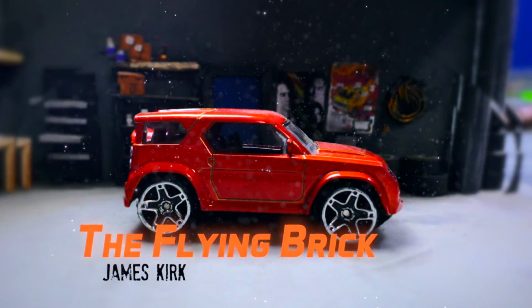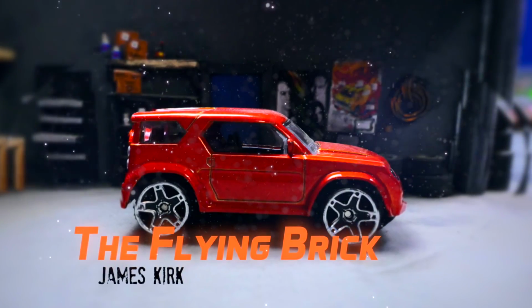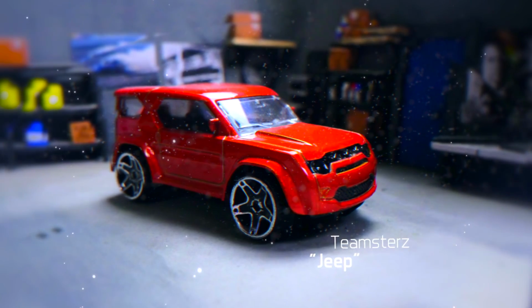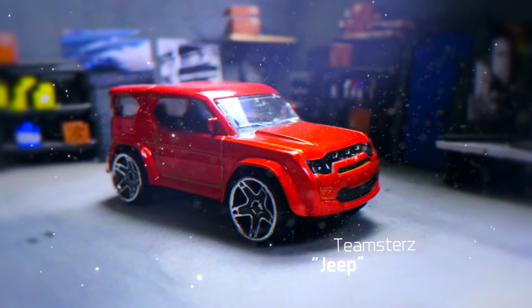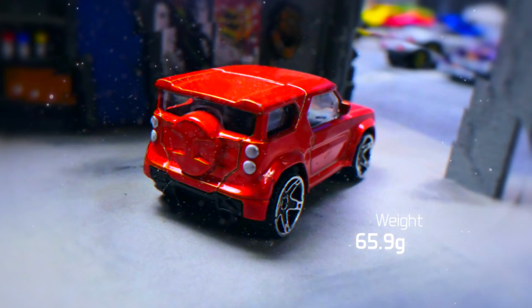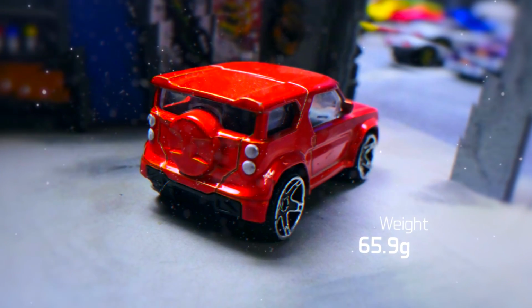Up next we have the Flying Brick, driven by James Kirk. The Flying Brick is a first on this channel. It's made by Teamsterz, and it appears to be some sort of Jeep SUV type of thing. Looks pretty cool. The Flying Brick weighs in at 65.9 grams.